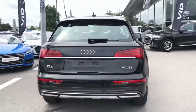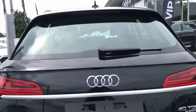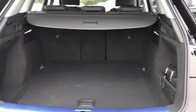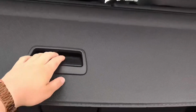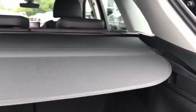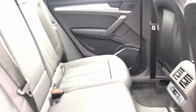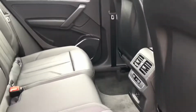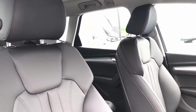To the rear end of the vehicle, we've got the rear parking sensors, but going into the boot now on this SUV, as you can see, it is a very practical and very generous size boot, and we've got a retractable luggage cover with a power operated tailgate, so one click of the button, the boot will come down for you. Your passengers will be able to travel in maximum comfort and style in the back, and in the front, the full leather sport seats continue.